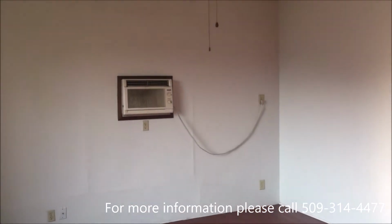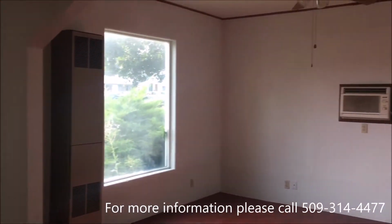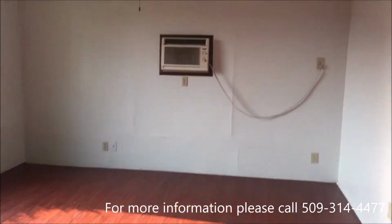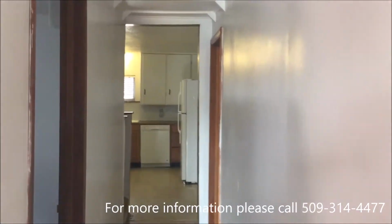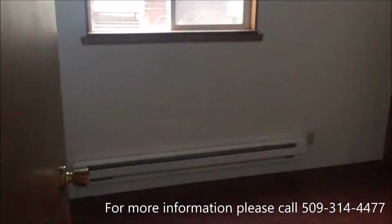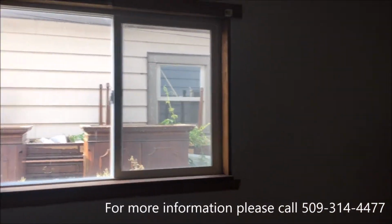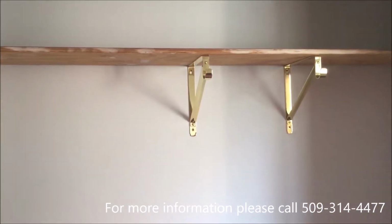Have hardwood floors here. AC unit. This is one of the bedrooms. Closet.